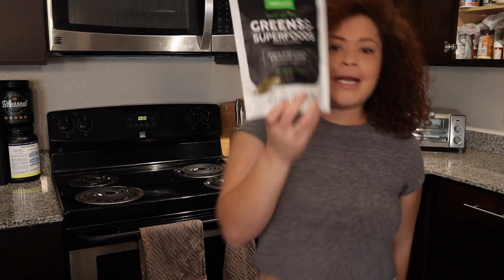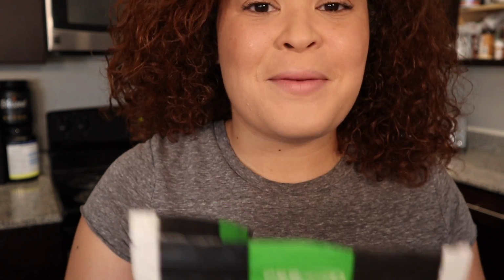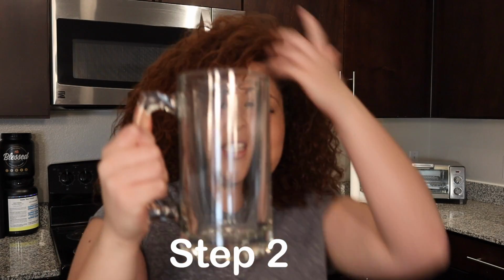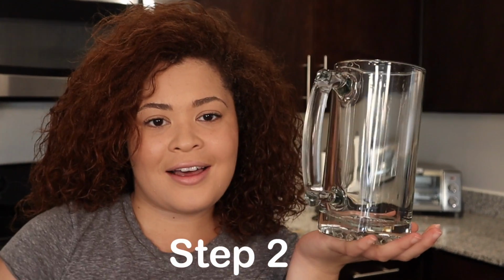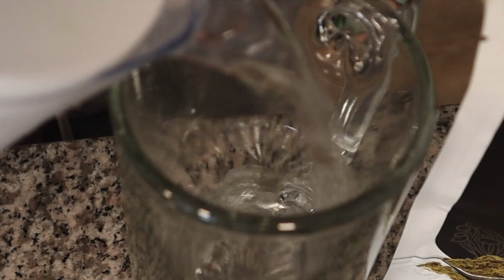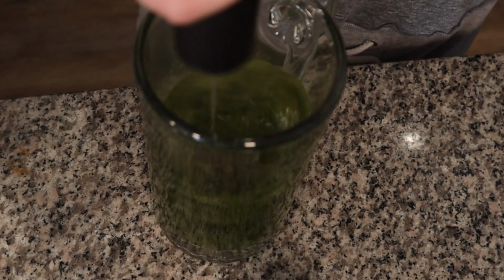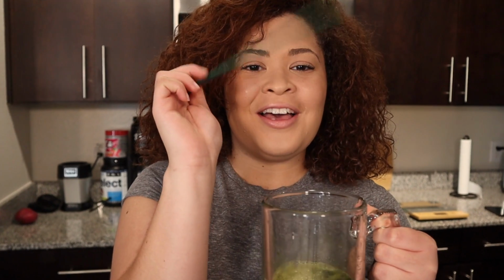Step 1 for making greens. You need greens. I use the Pea Science greens. They're awesome. The bag will tell you why. Step 2, you will need an extra glass. That rhymes. Step 4, water. Step 6, get cute. Step 8, cute metal straw, because we care about the planet. I'm gonna do my work while I drink my greens, and then we're gonna make the pancakes. I'm so excited.